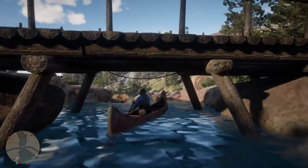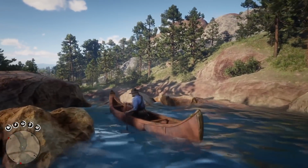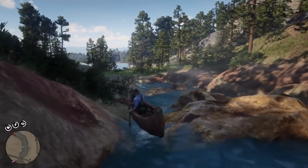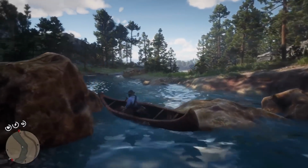It'll take you about 2 or 3 minutes probably to get through most of the rivers in game, but it is like a relaxing, peaceful experience that you might not have considered was even an option to do. You know, a lot of people just assume we've got horseback and wagons and trains and that's it, but no, there's a lot more to that, which is kind of cool.